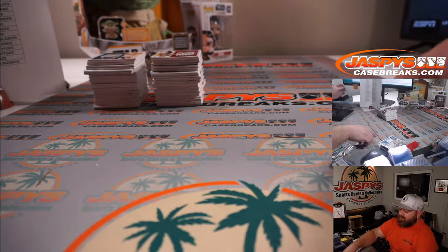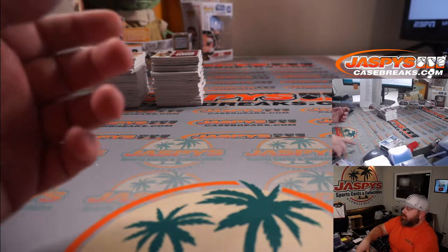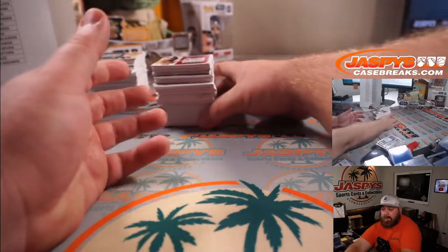Like I said, Ben, this is the first time I've ripped it, so I haven't seen how many redemptions come out of this. So in my mind, if we hit a redemption, it's LaMelo or nothing, right?